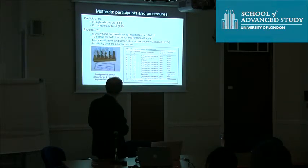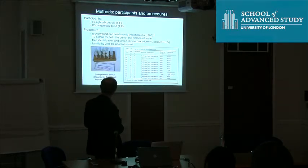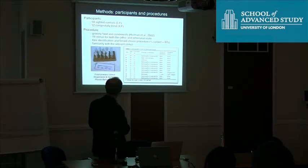So again, same number of subjects. We had 14 controls here, and we had 12 congenitally blind subjects. And then we used Kupers, grocery food and condiments, so the same method, which was basically the approach by Hermann 2002. And we used 19 stimuli for both the orthonasal and the retronasal groups.